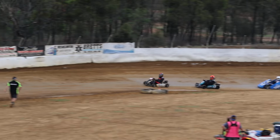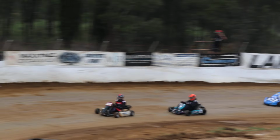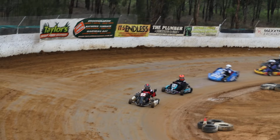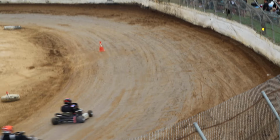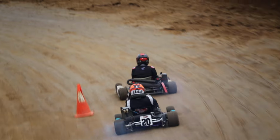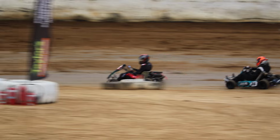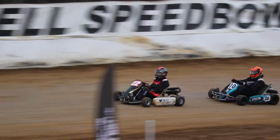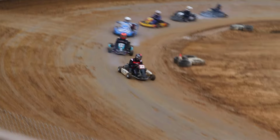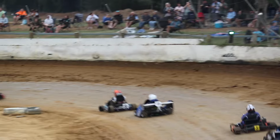No such luck for Peter Ford, who puts his hands on his head dejectedly in the middle of the track. But up front, it's going to be Daniel Gow, the 22, Jackson King in the 20, Matt Martin in cart number 66, he might be one to keep an eye on here from the restart, Cameron Scott in fourth, William Stevens in fifth. Green light comes on, send them on their way.